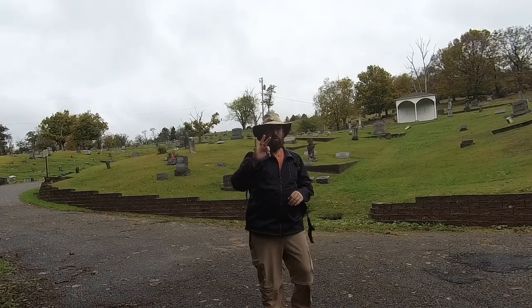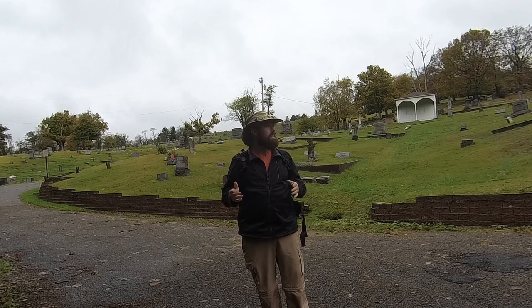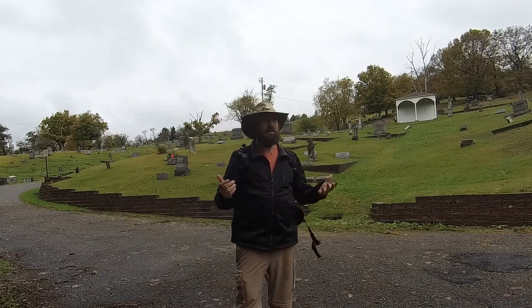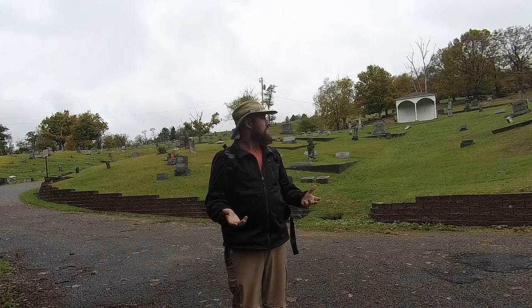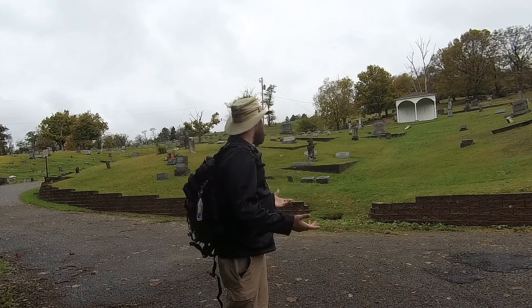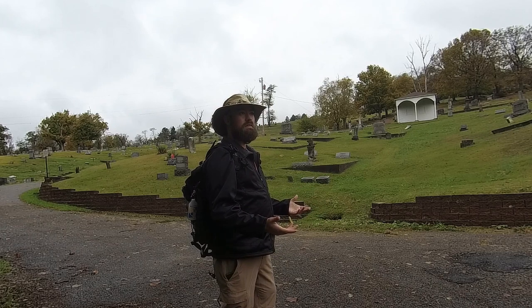We are at stop number three on the Belmont County GeoTour, and we are at Riverview Cemetery. This is a very old cemetery, and quite honestly, it's one of the most unique, I guess is the word for it, cemeteries that I've ever seen, just because it's so hilly. Like, it's literally in the side of a hill. Let's go check it out.